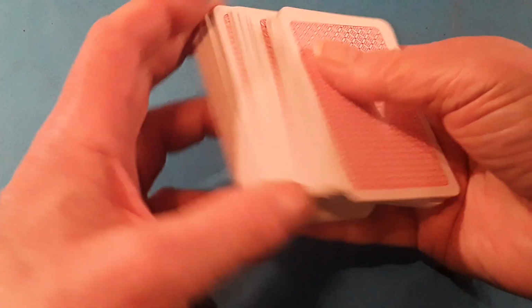Oh, dear. Hold on. Yeah, look, I'll give myself one more try to see if I'm going to do that. Here we go. Cut the cards. All right.